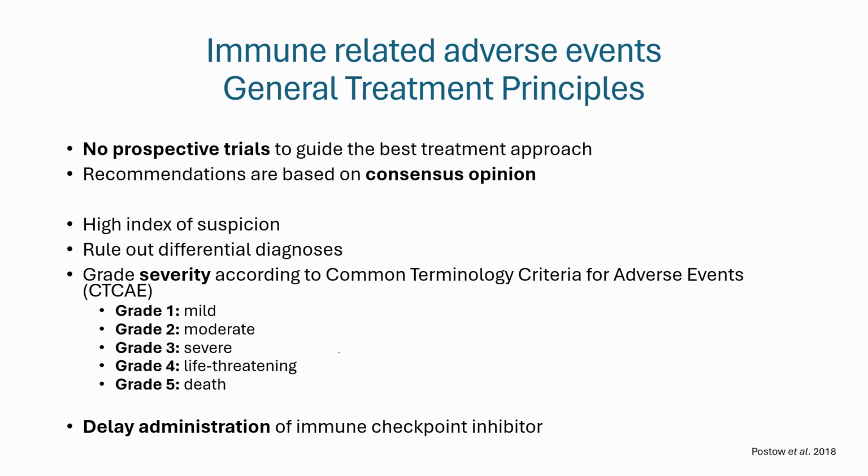They require a high index of suspicion. So this includes educating your patient on what to expect, but also making sure that people such as nurses and emergency medicine doctors in the ED are able to recognize and pick up these problems as they occur. They commonly can look like other problems, whether that's a bacterial pneumonia, or maybe a bacterial or viral cause of enterocolitis. And so we need to consider the differential diagnoses before we confirm that this is secondary to an immune checkpoint inhibitor. And the general principles of their management are based on the severity of the side effect.